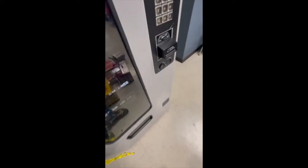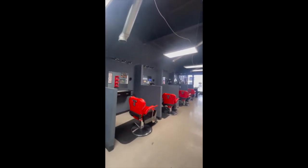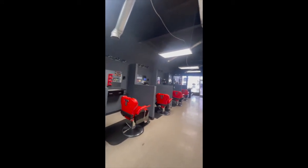But yeah, we've got booths available too. If you're a barber and you look for a nice family environment to cut hair in, we got two. Actually, we'll have 3 booths available here shortly.